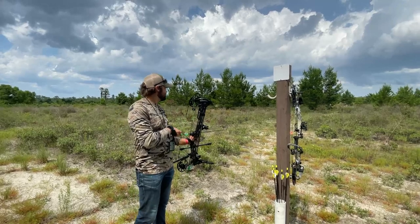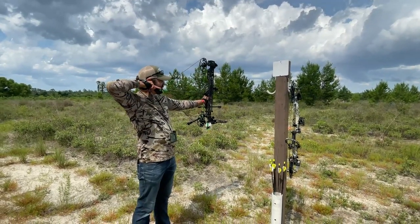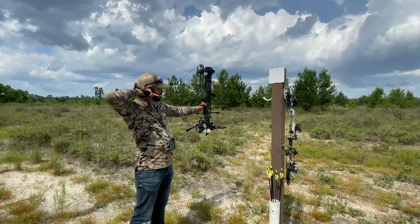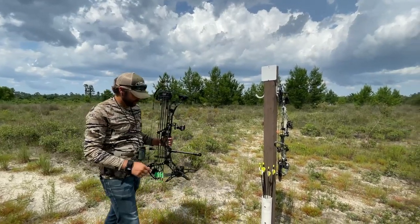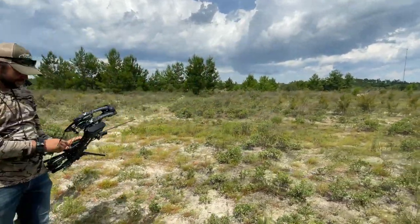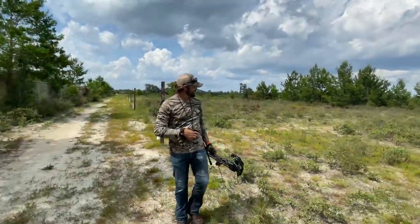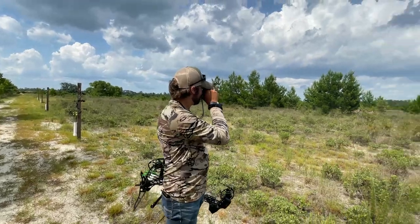Which one first? I don't know, whichever you want to do. The buck's so tempting. Ooh, good shot. Go ahead and put them both on. Oh, you're going to do all three? We can do all three. You're going to have to walk way over here and then reevaluate on the third one. Right here is the kill spot.